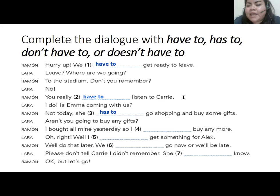Aren't you going to buy any gifts? I bought all mine yesterday. So I don't have to buy any more.